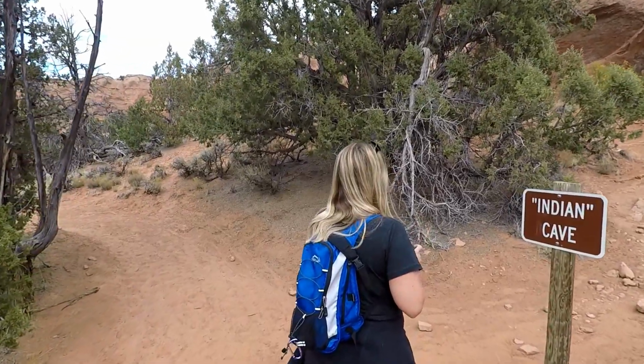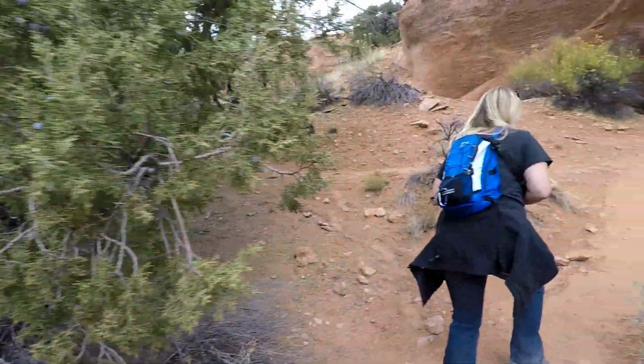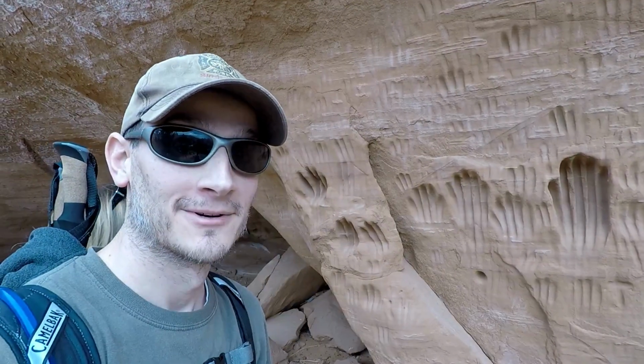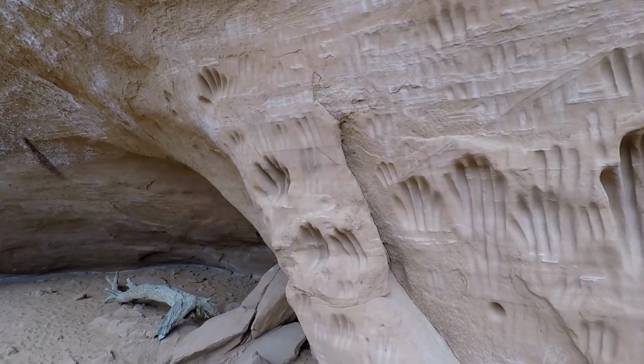So we've only been hiking for about maybe 15 or 20 minutes, and we came across our first little landmark, which is the Indian Cave, as you can see from the sign, with Indian in quotes because it's probably not necessarily an actual Indian cave, although there are some unique handprints in the wall. This is kind of completely different from other cave markings that we've seen where it was more like a painting on the wall. This is actually dug into the rock.